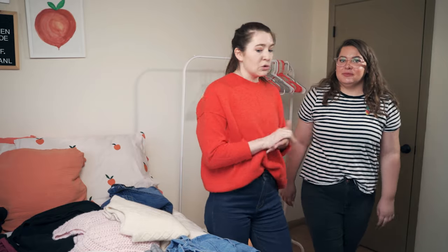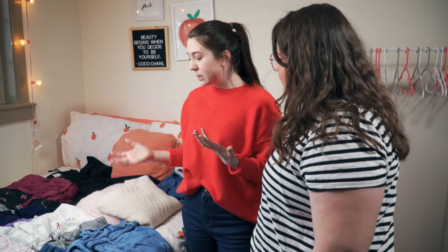18, 19, 20, 21, 22, 23, 24, 25, 26. We're still only at 26. A capsule is usually between 33 and 36 items. So let's go through your closet, do a real quick rummage, and see if there are any pieces that you're like, oh my gosh, I love to wear this. Let's pull that out. If not, you don't need to have 36 pieces to have a really nice capsule wardrobe. Sounds good. So let's just go through and pull.